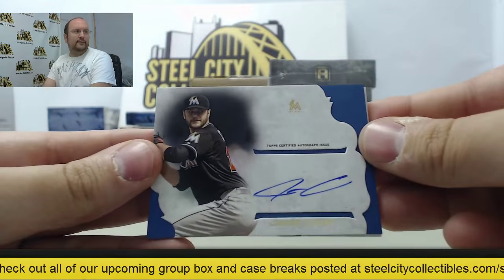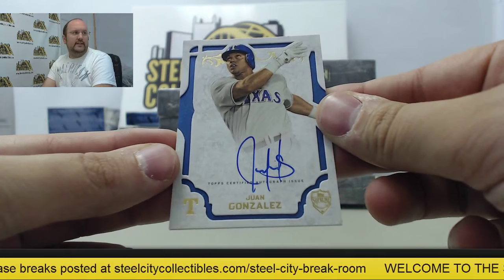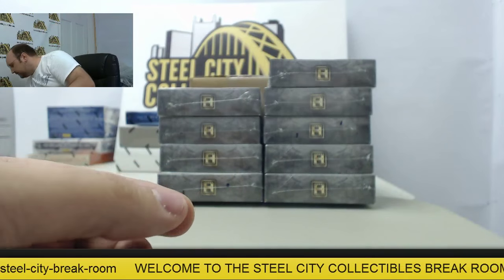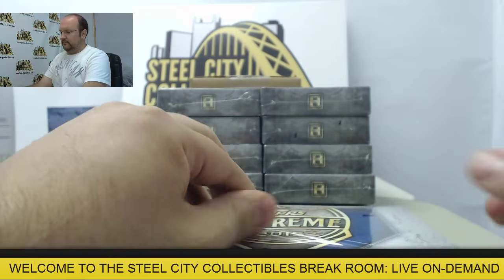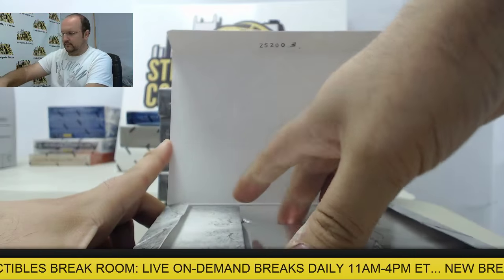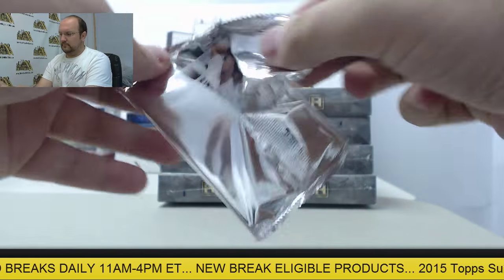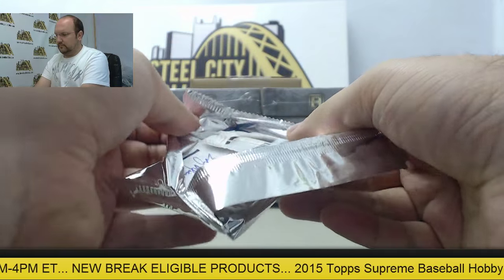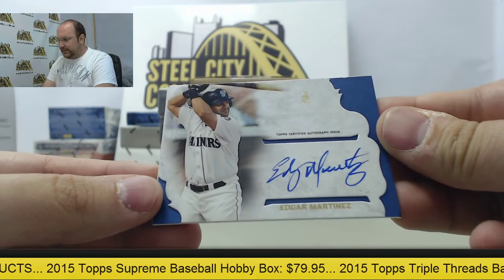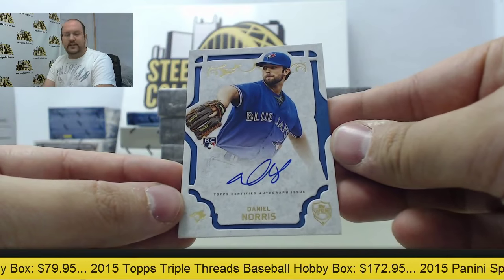Okay, first up, autograph of Jared Cosart, Miami. And next is going to be an autograph of Juan Gonzalez for the Texas Rangers. Next, autograph of Edgar Martinez for the Mariners. And autograph of Daniel Norris.